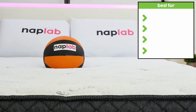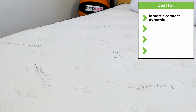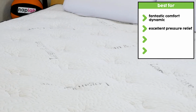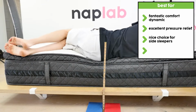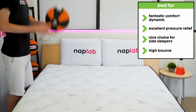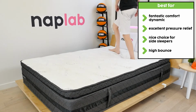The Logan Cove mattress offers fantastic comfort dynamics. It has a pillow top cover and 6 inches of comfort material, which is a nice setup for excellent pressure relief. This would be a nice choice especially for side sleepers. It has a slightly higher bounce than other models, which helps the mattress feel active and engaging and will be a contributing factor for better sex as well.